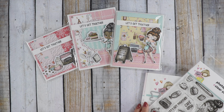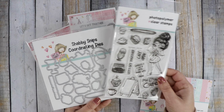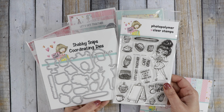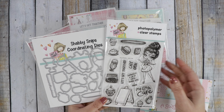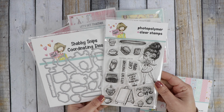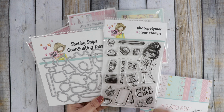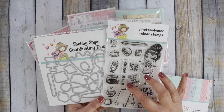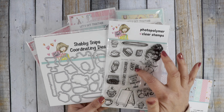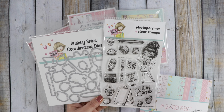And my other favorite collection is this Little Cafe stamp set with the option to add the coordinating die. This one does have a little drop-down menu where you can add this die to your order. We have a cute little sign that you can add this sentiment in. Happiness is a cup of coffee shared with a friend. Let's get together. You can also add this one into the sign. Cafe open. We've got my little cafe.